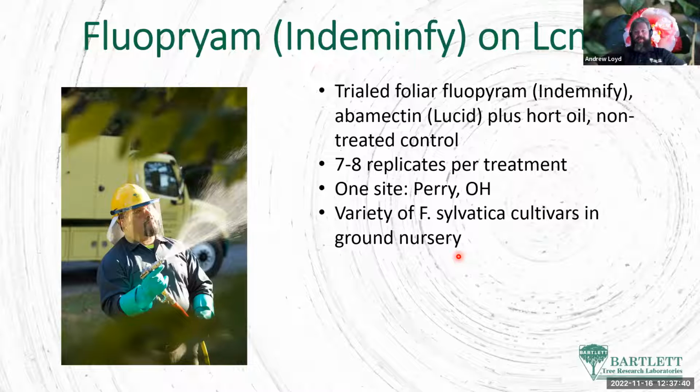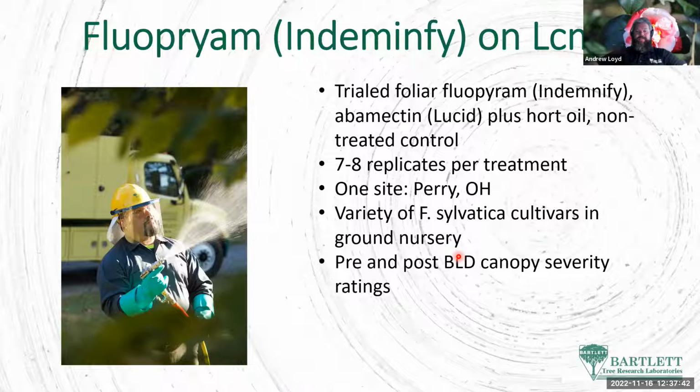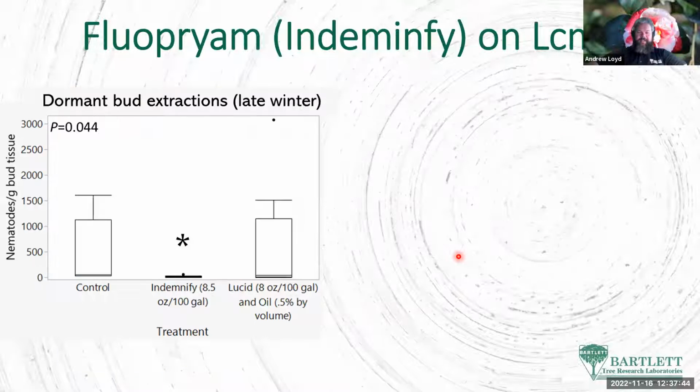And these were mostly European beech, a variety of cultivars. We rated them the same way we've done the previous experiments. And lo and behold, we found something that finally is going to work. So what we found was, compared to the control, the dormant buds of the trees that were treated with Indemnify, the fluopyram product, had significantly lower numbers of nematodes than both the control and the Lucid in oil or the abamectin treatment. So that was great.